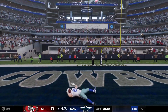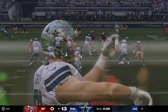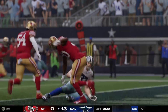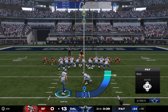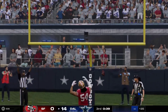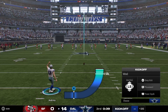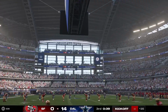And that is caught. Touchdown, Cowboys. Jake Ferguson, a 16-yard touchdown. And the Cowboys come right out of the locker room and score here in the opening minute of the 3rd quarter. Aubrey now for the point after. And it's good to make it 14-0. So after the touchdown, Aubrey now to kick this one away.